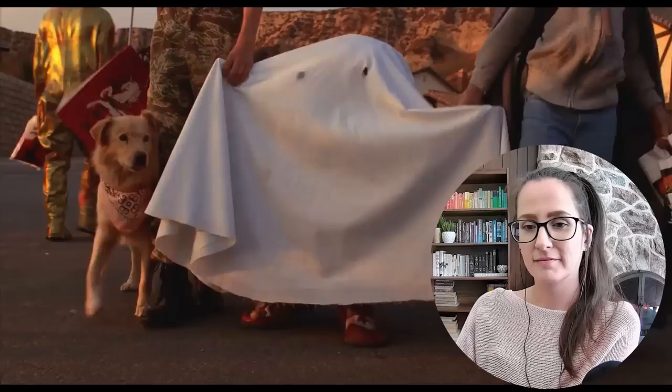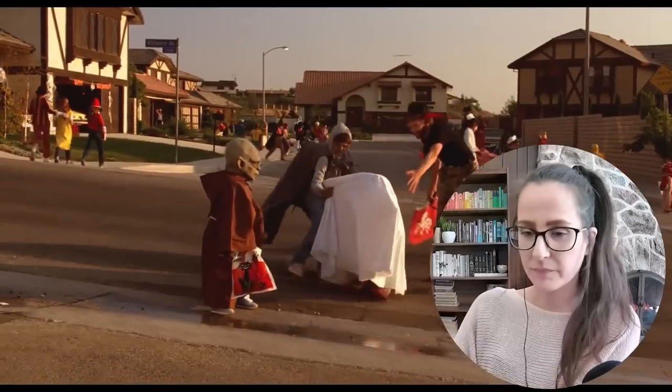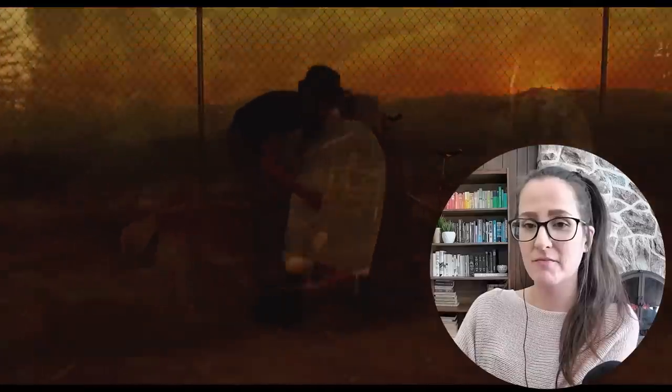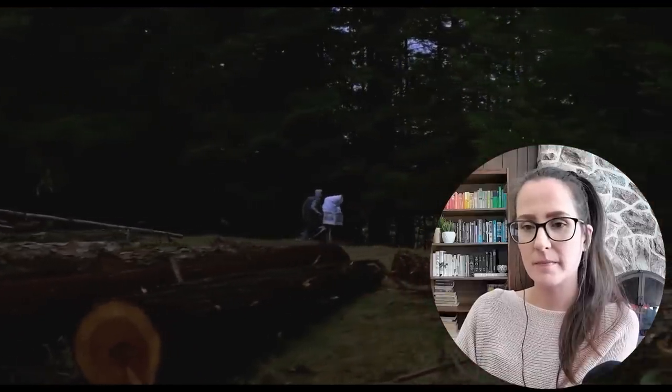So what are they going to the lookout for? They're taking him up somewhere tall so we can phone home. Just waddling around. It must be very confusing for him, an alien on Halloween. Is that Yoda? That's a good Yoda. Aw, kind of looks like him.